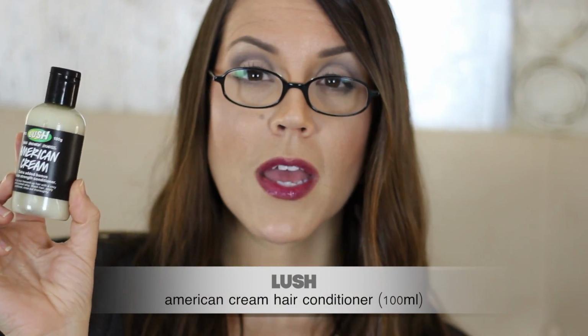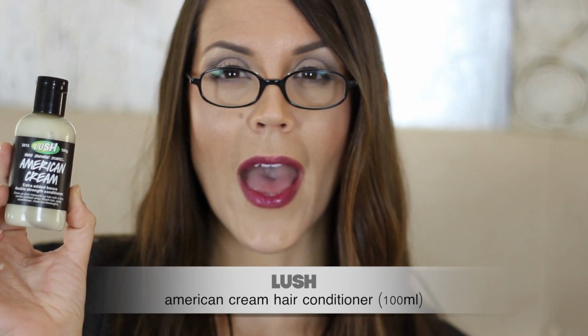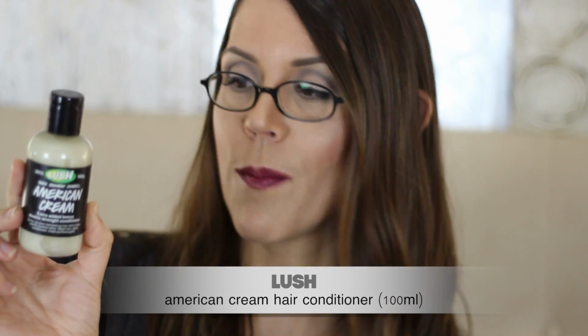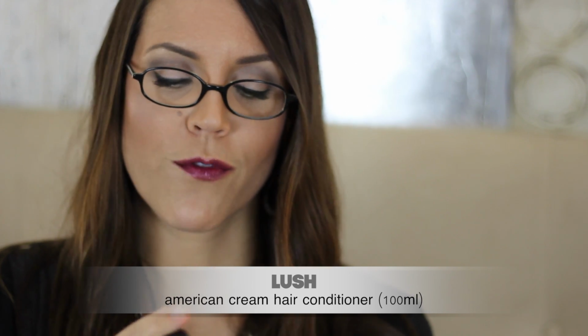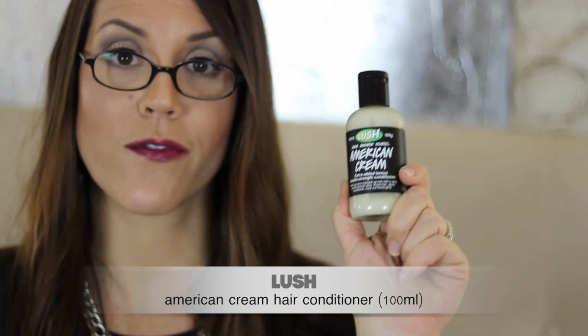And also I picked up some of the American Creme. This is one of their more heavy duty conditioners. I'm not all that happy with the Lush conditioners that I have tried, but this is my last stop. People sing many praises for the American Creme conditioner. It smells okay. Looking forward to giving it one final try and seeing if I can add it to my list of hits from Lush.